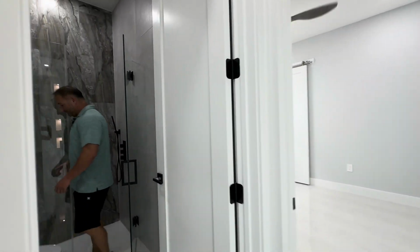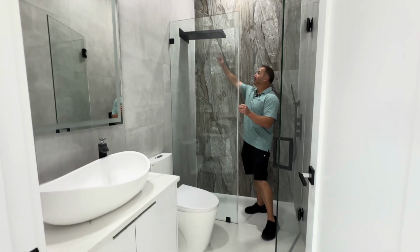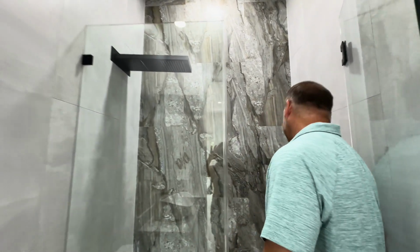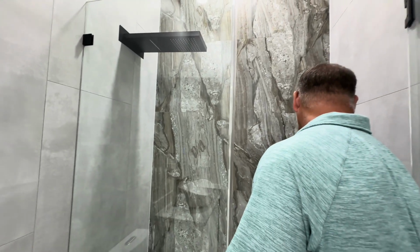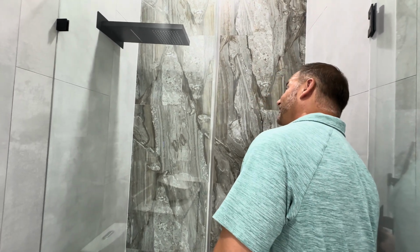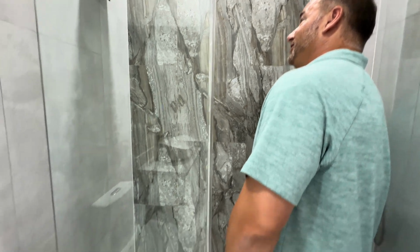Here we have guest bathroom number 2. Got our quasi-rain shower here. You know what? Let's give it a shot and turn it on. See what we got. Nothing? Oh, wait. That's for the sprayer. I'll learn one of these days. Do we have something here? There we go. I dig it. What do you guys think of that?